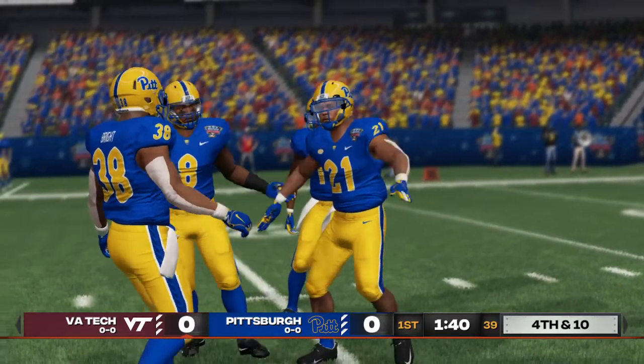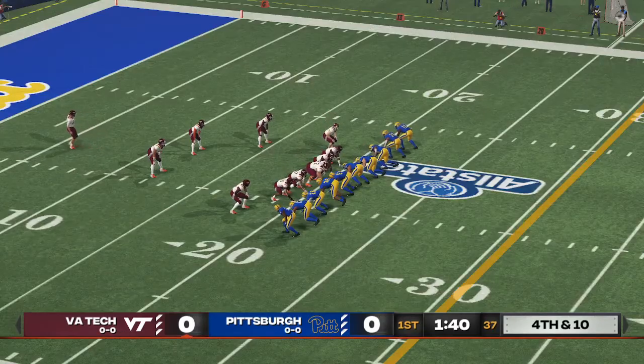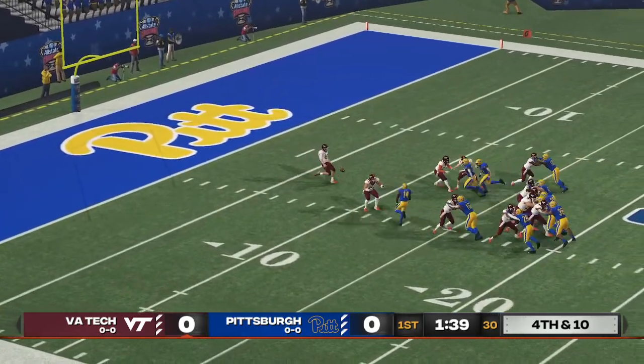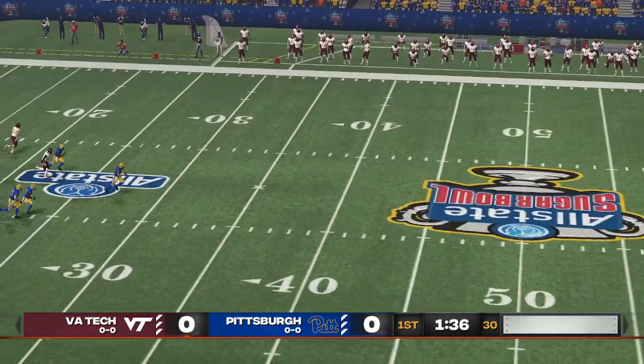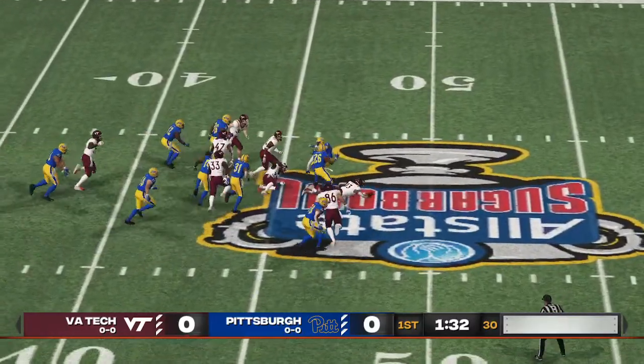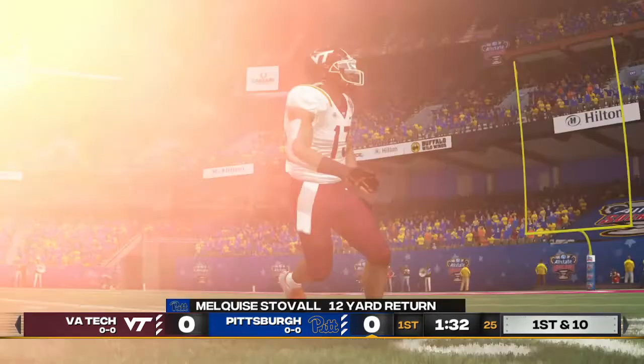Situation. On third down, the defense was expecting the pass, and they defended the play very well in the secondary. Moore awaits the snap. Fields at the 44. They'll bring him down at the 44-yard line.